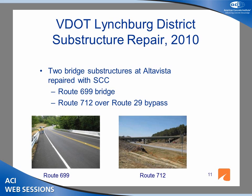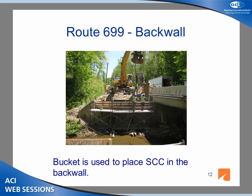And then in 2010, in one of our districts, there were 2 bridges that they were trying to repair and gave us the opportunity to use self-consolidating concrete. One of them is this small bridge, Route 699, and then the other one is Route 712. They are within 1 mile, and the same contractor was repairing these structures. So this is the back wall, and they are adding to this back wall, as you see the repair, and the self-consolidating concrete was placed in the bucket, and this turned out to be also a very good application for us.